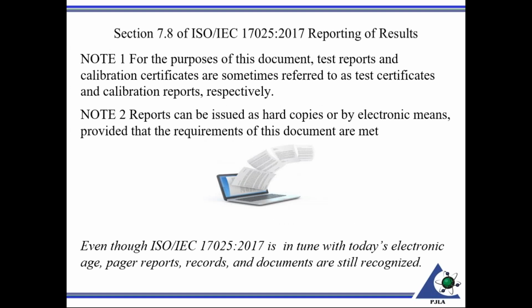A couple of notes here. Notes are just, I like to say, FYI. These aren't requirements, just additional information. Basically, note one specifies that these documents can be referred to as various things. I'm a calibration assessor, so I see most often calibration certificates and calibration reports. Today, I'm seeing more and more electronics being used, reports being issued to customers electronically, with technicians out in the field with laptops, entering data electronically and submitting reports to be authorized and reviewed, which are then sent to the customer electronically, more so these days. But even if you are still in the paper mode, providing paper reports to your customers, the standard still recognizes both vehicles, both electronic and paper recording for your customers.